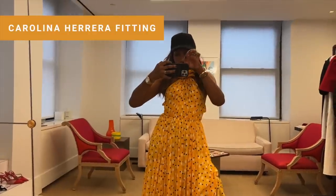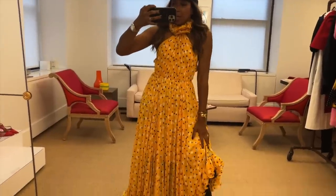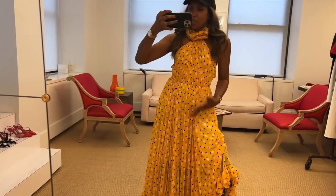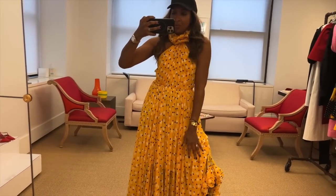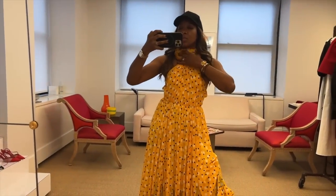Okay, so I'm at Carolina Herrera getting fitted for their show in a few days. And I picked up this dress and I think I'm going to just wear a coat over it, just wear it open. So you just have this flash of all this yellow peeking through. I just wanted to give a little peek.